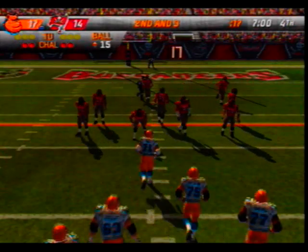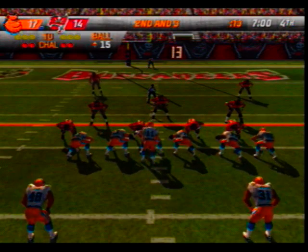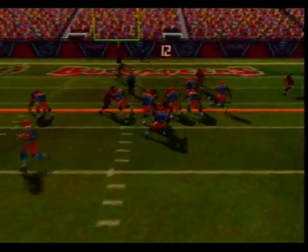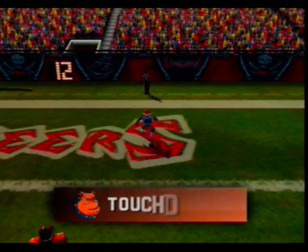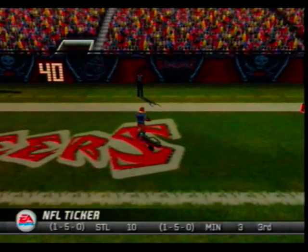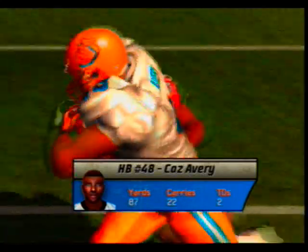Eighth play of this drive. They're inside the 15. The Bucs line up at a 4-3. Okay, here it is. They get a clear shot at it, but he keeps his legs moving, he keeps his balance, and he doesn't go down. This is exactly how to get the ball into the end zone.